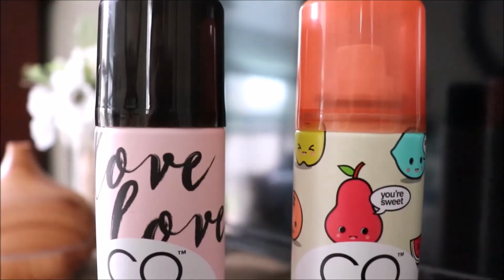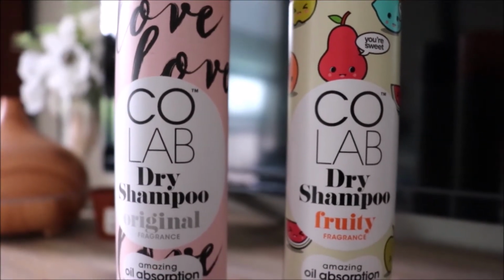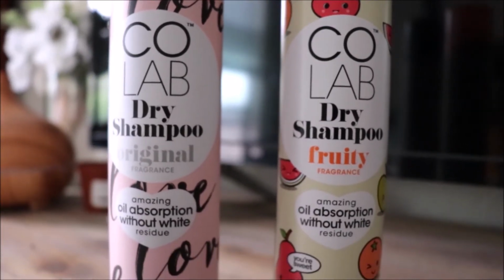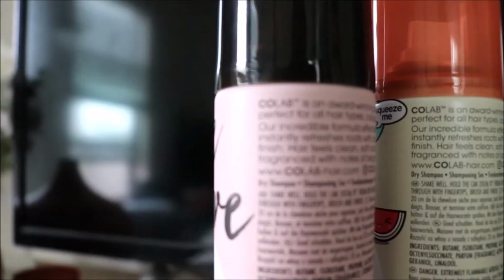One trick that I have learned, and one thing that is your best friend, especially if you have color treated hair and you don't want the color to fade, is dry shampoo. This stuff is your best friend if you're looking for healthy hair. I love this stuff. It's by a brand called COLAB dry shampoo. I have it in the fruity fragrance and I have it in the original. Great oil absorption. Doesn't really have white residue, which a lot of dry shampoos have a problem with.